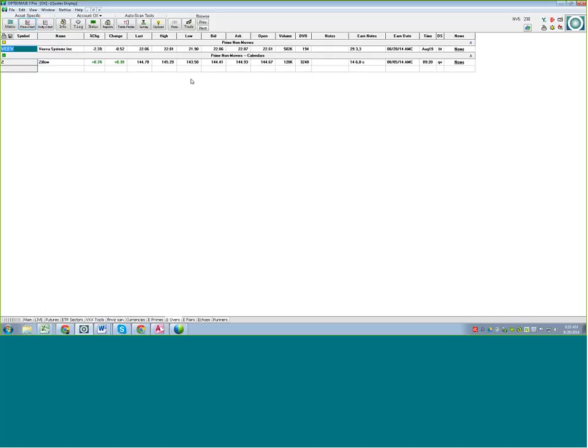So this is the prime non-movers. I have not done one of these yet. A lot of the candidates have not come in that much this season since I've been trading it. The pairs is the next one we're going to talk about. This is one of my favorites.